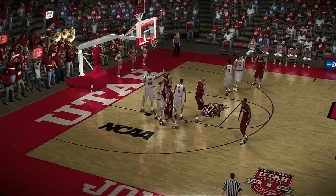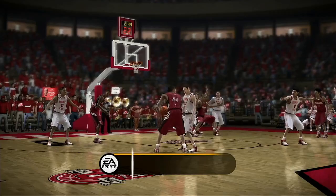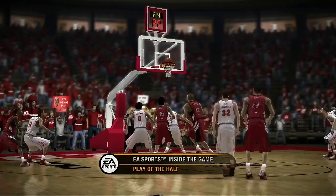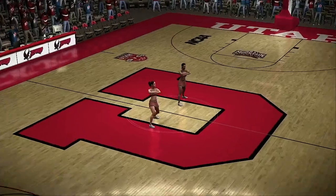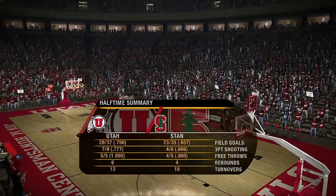Way off target. At the half, the Cardinals are trailing by 14. Looks like we're in for a whale of a game, Dick Vitale. Plays of the half, what's your pick? This one's big for me, Brad. The long trifecta. Shots like this can sometimes get a team going in a hurry. We're about ready to start the second half, Dick. Let's go down and see how this one unfolds.